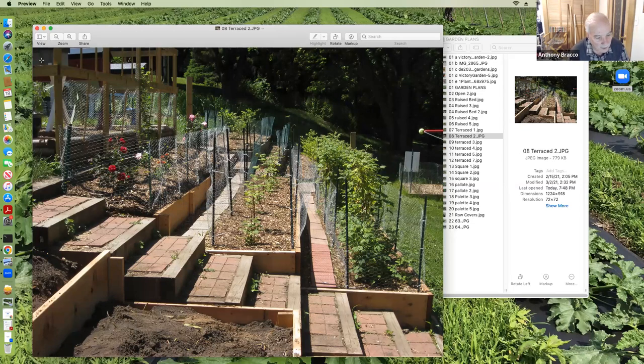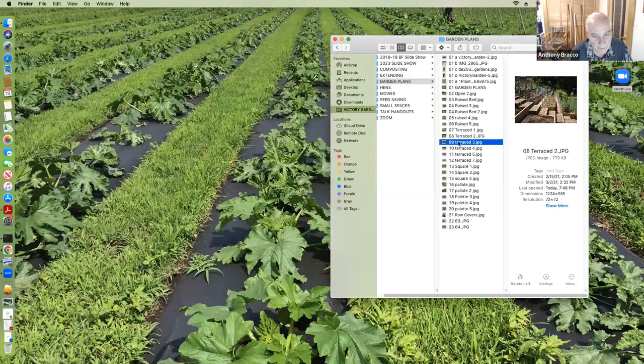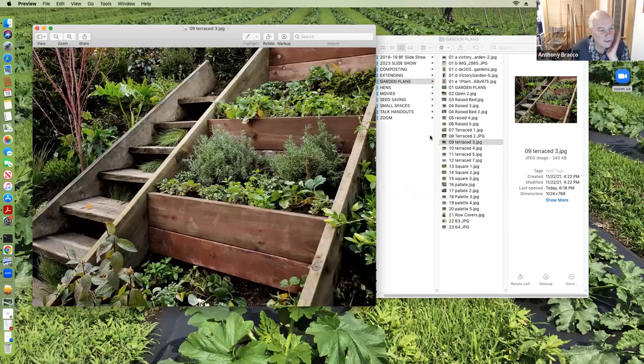And I like the way they have a combination of pavers and the wood. It's a nice look. Let's go some more. This one, they put a garden in between some steps, which I thought was really nice. So they had a set of stairs, and then they said, you know what? We can put in a couple of raised beds going up.